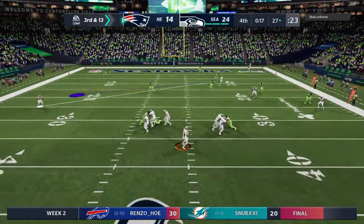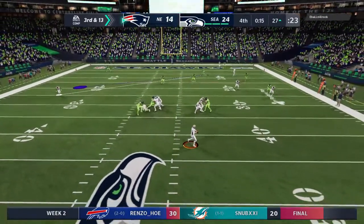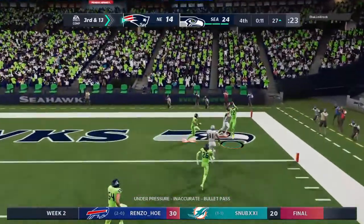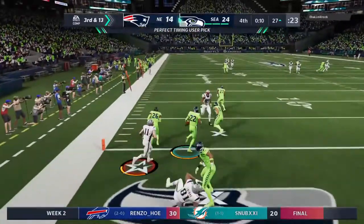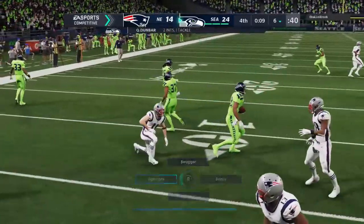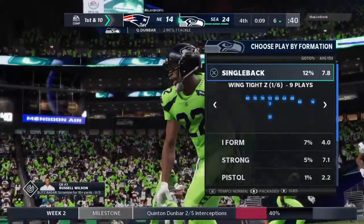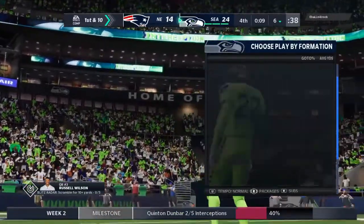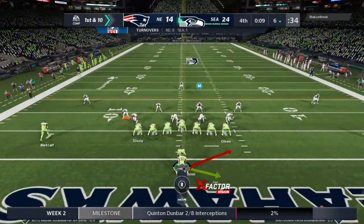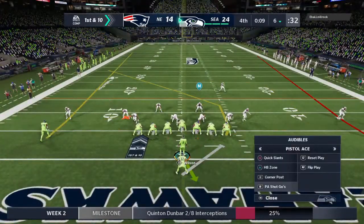3rd and long. Looking for the end zone. And it's intercepted at the goal line. It's Quentin Dunbar with a pick. And a short return to the 6-yard line. Newton's pass intercepted. Coming to the line here to begin their next drive, the Seahawks offense.